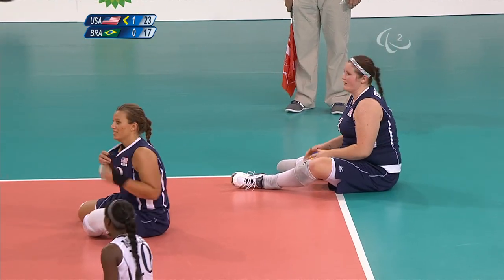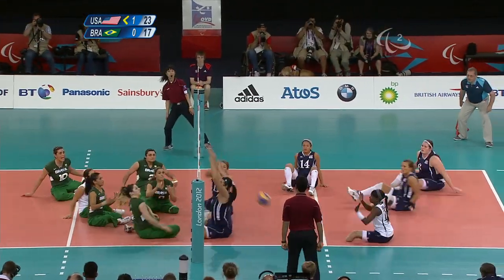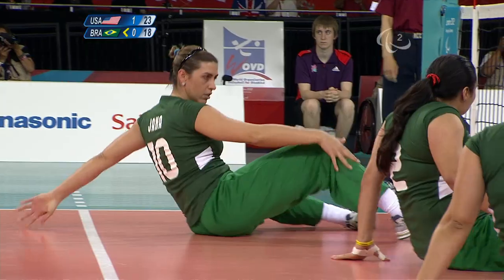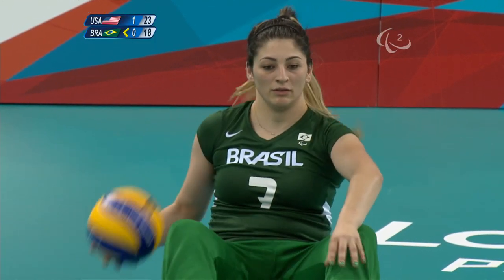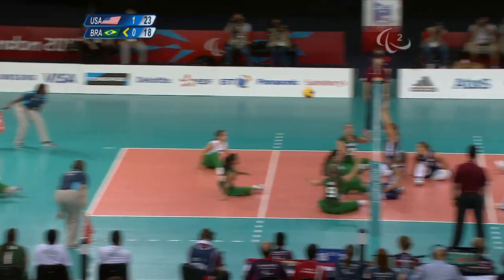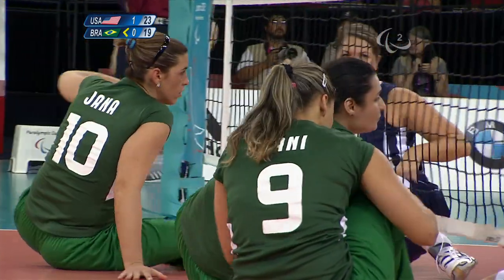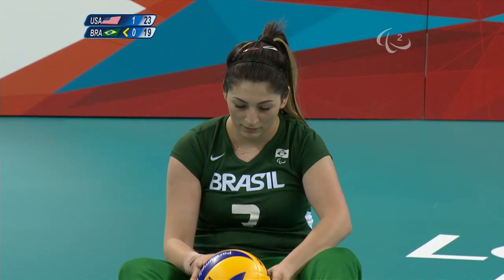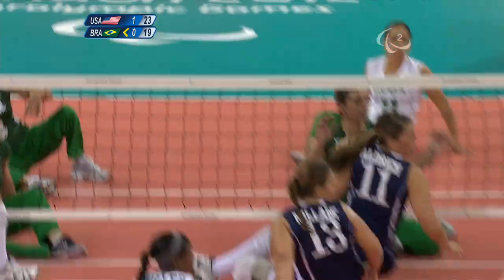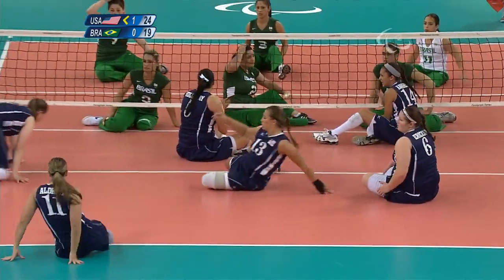Comes from the Brazilians perhaps unable to read the Americans' play, and they sort of hedge their bets with a block, but not doing it in a strong enough sense. So 23-18 in the second set. Must win by 2 points. Can Brazil build some momentum here? They cannot, so that's brought up set point, 24-19.